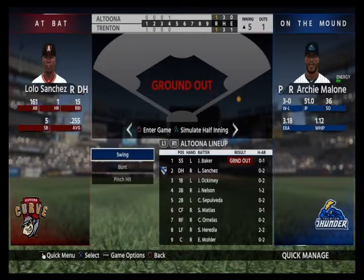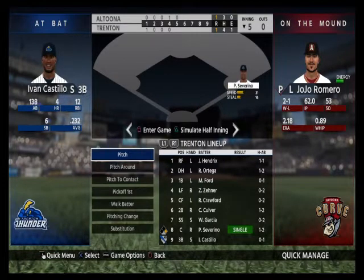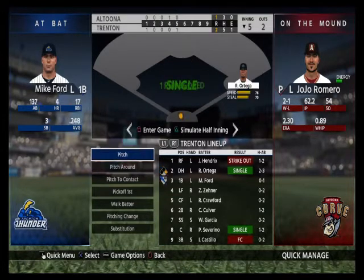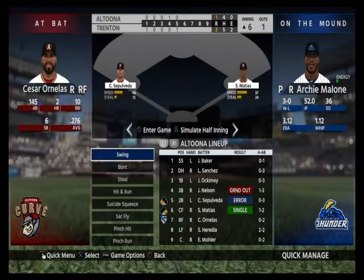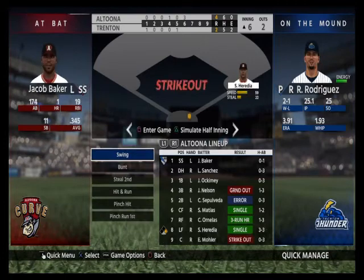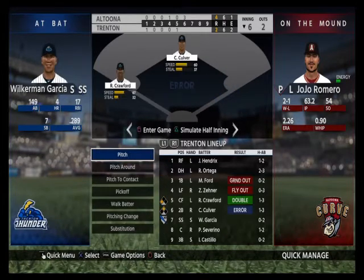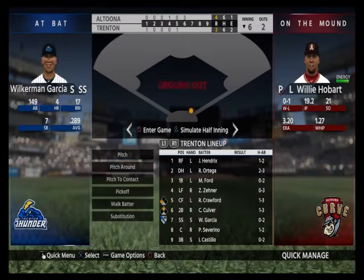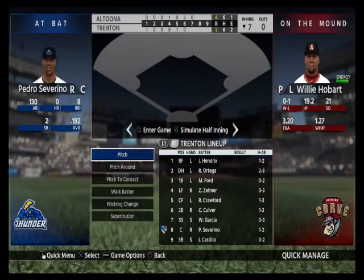See how the Trenton Thunder do against this Altoona Curve team that has been semi-underwhelming so far this season. So far, 2-1 now. Trenton has come back from a 1-0 deficit. And then a three-run bomb for Ornelas is going to give us the lead back, 4-2. And now they're trying to tag up JoJo Romero. We're going to bring in Willie Hobart. See how Willie Hobart can do against this team.